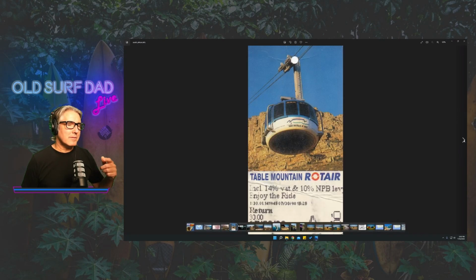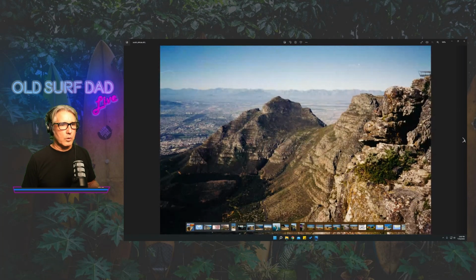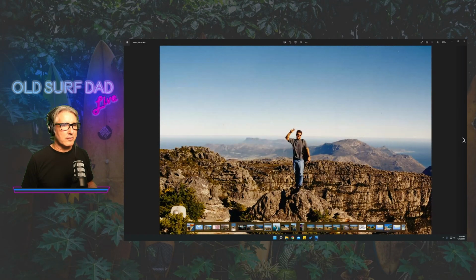You take this, and this is an old ticket from back when I went up there. If you're from South Africa, you'll laugh at this because it's all been replaced. But essentially, you go up, it's a sketchy, straight up the mountain kind of thing. So we're going up the mountain. We see Cape Town from different directions. You take the obligatory photo. That's when I was young, Surf Dad. You take the tourist photo at the top of the mountain.